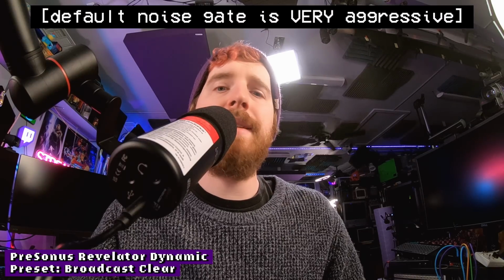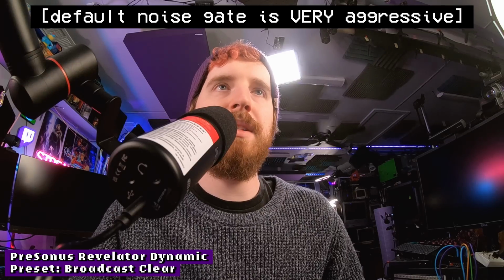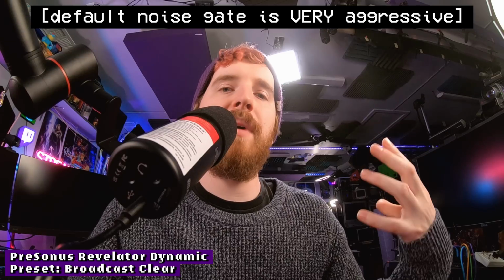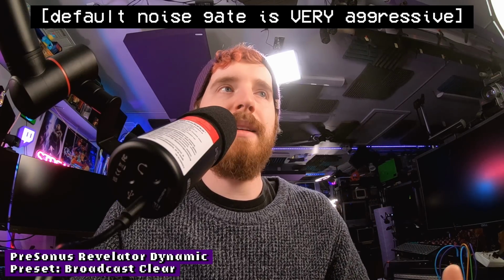This is Computron 4000. This is Broadcast Clear. This is the Broadcast Clear preset. I do feel like the limiter is a little aggressive on some of these presets, and the EQ curve bump in the low end is more aggressive than I would like, as I said in other presets.